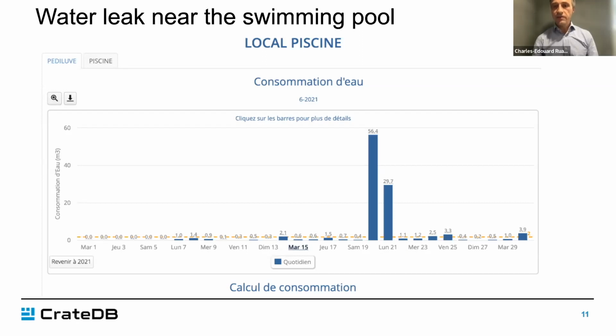So in the screenshots you see here, we are again in a holiday resort in France. And this is the water consumption of a foot bath that is installed near a swimming pool in a holiday resort. Every morning, a member of the staff has to come and open a faucet to renew the water, and must come back later to manually close it. One can see that on a normal day, consumption is about 1.5 cubic meters. That is materialized here on the chart by the orange dashed line that you see on the bottom. But what we can see here is that on one day, the consumption spiked to 56 cubic meters, just because the staff member forgot to close the faucet.